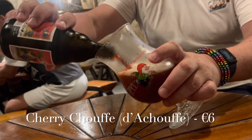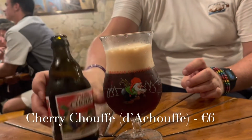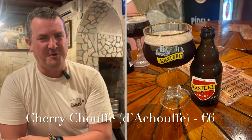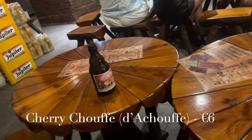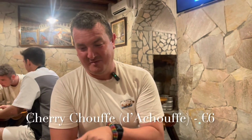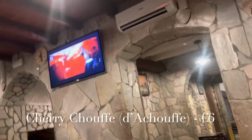Oh wow. Loads of cherry, slightly sour, just down in the back end. Seriously drinkable for 8%. I think we tried a Kasteel Rouge just before this. This is very, very similar. Superb. If you're looking for a night ender, the tables in here look like they've been here for about 1,000 years. Like endless amounts of polish applied. Everyone else is coming in here because it's a euro a shot. But I think we'll stick to the serious beers. Cheers.